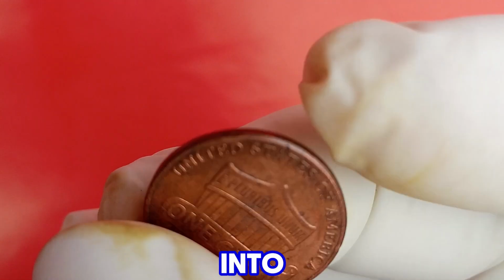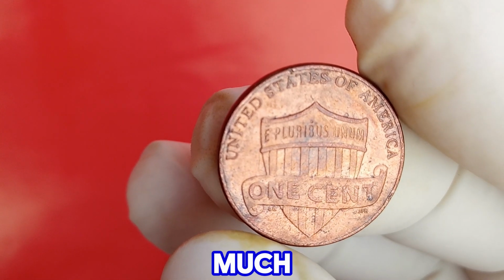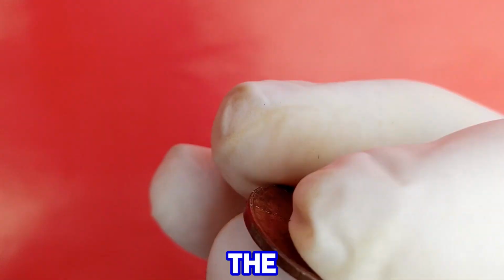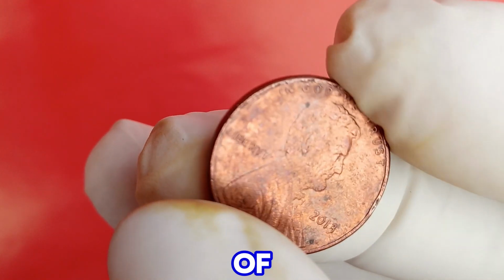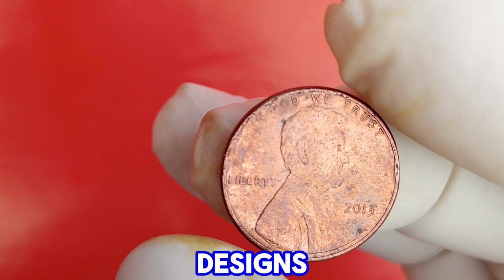Now, let's dive into some history. Why does the 2013 penny matter so much? To answer that, we need to understand the significance of Lincoln's image on the coin. Historical footage of Abraham Lincoln, American Civil War imagery, and old penny designs.